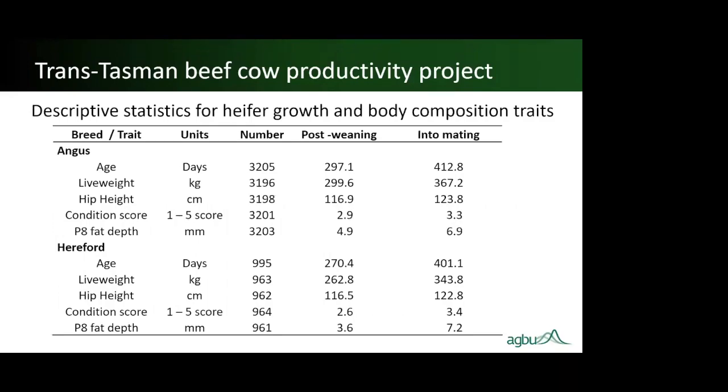This again is just some raw averages of their growth and body composition at their first scan, so that's post-weaning, and their final scan into mating. Post-weaning, animals were just a little bit under 300 days old, a little bit younger for the Herefords, into mating around 400 days. Weights were around 300 kilos at their post-weaning scan, and almost 370 for Angus, 340 for Herefords. Hip heights were almost identical.